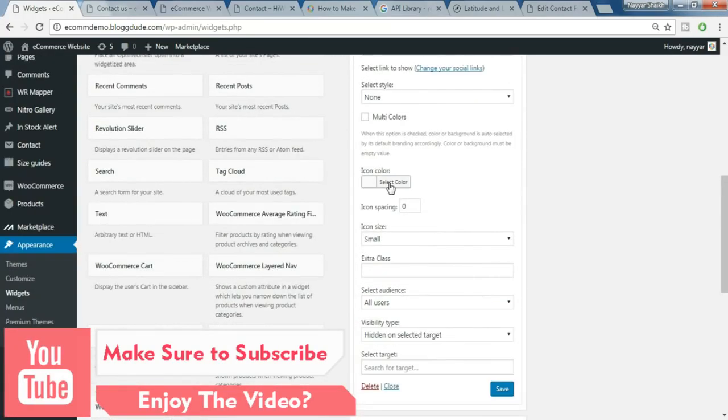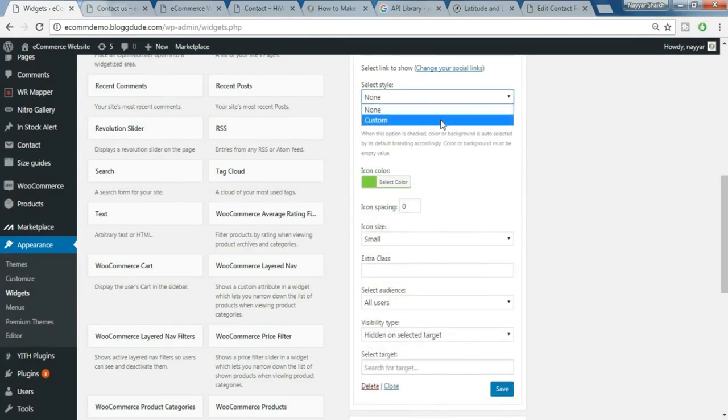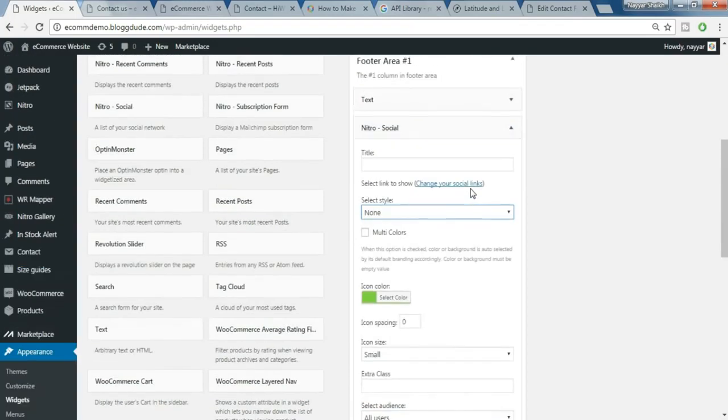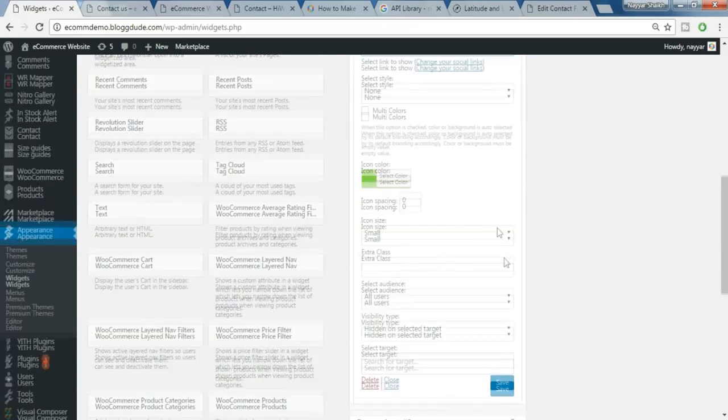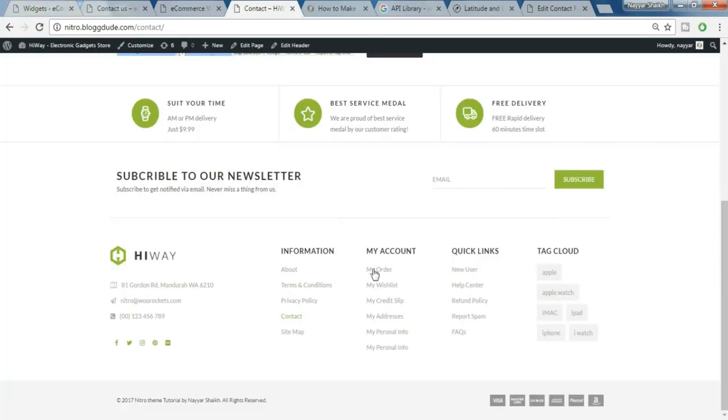Fine. You can select the icon color. For example, over here, as you can see, the icon color is green. So you can select any color. Fine. You can type in any title if you want. Once you're done with that, click on save. Then we have some different links and tag clouds.